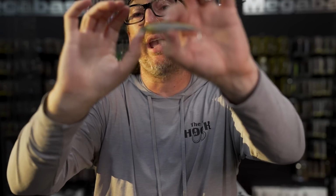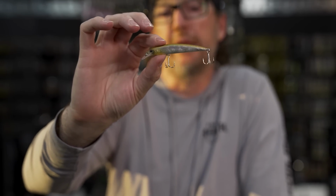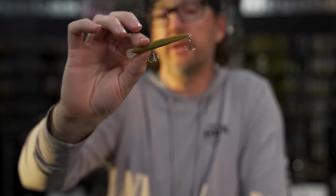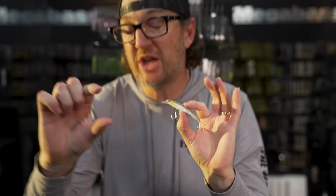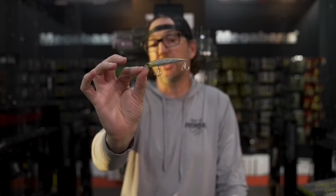Now, this is what I would consider to be a true minnow profile. It's super skinny, it's long, it's thin. It's just a really finesse, more like a true shoreline minnow would look, right? When you see a little baby shad or a baby bluegill or baby perch, they're usually about this long and they're about that tall too, right? They're usually more about the same width as they are long. When you see a minnow, they're obviously longer and thinner, and that's what this is giving you the illusion of.